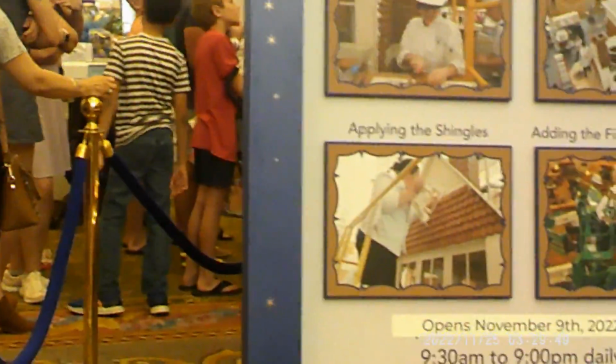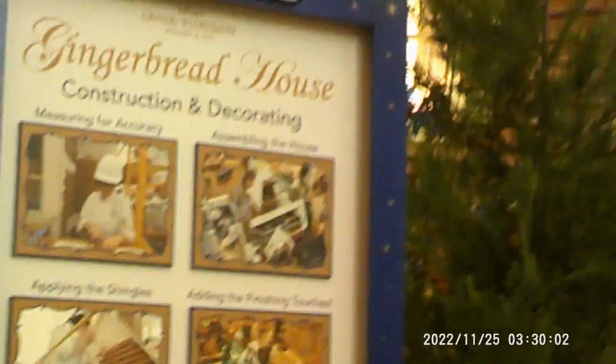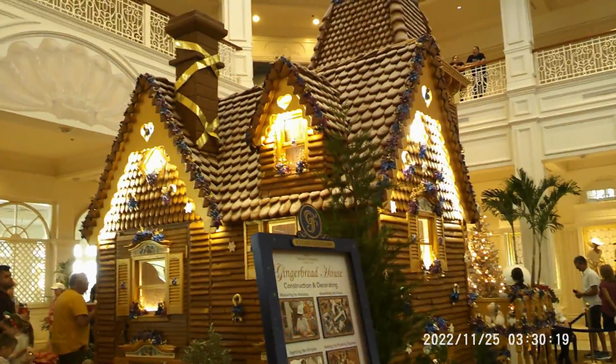Measuring for accuracy, top left. Top right was assembling the house. Bottom left was applying the shingles. And small chocolate pieces out of gingerbread and a dish, adding the finishing touches on the bottom right. This is amazing. Absolutely phenomenal. Cannot wait to go take a peek around back to see the official. There we go, zooming out of the house.